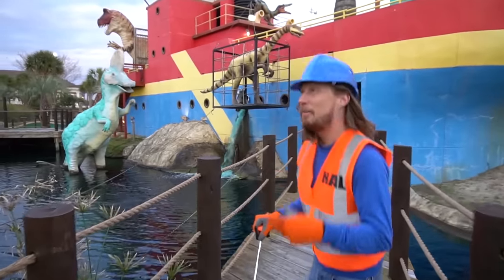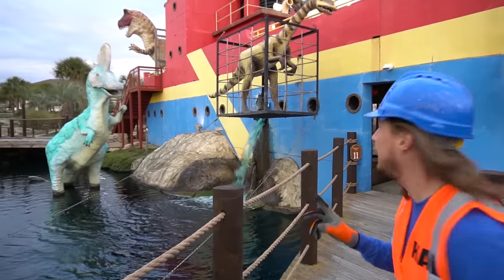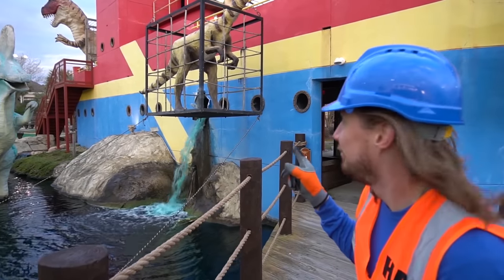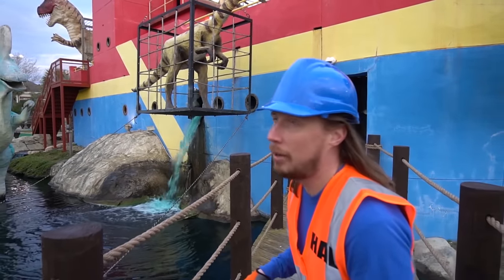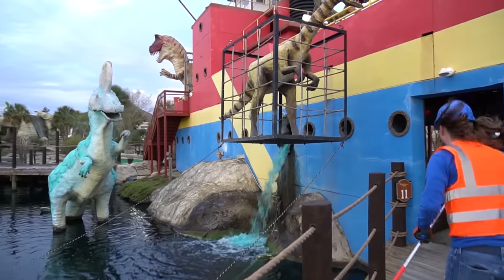Let's go get on this ship. This is gonna be awesome, but watch out for these cool dinosaurs. Look at them. We gotta hurry. Wait, stop. Look at the hole. Handyman Hal's gotta come back and fix that hole sometime. Right? Yep. We gotta hurry so they don't get us. Let's go.